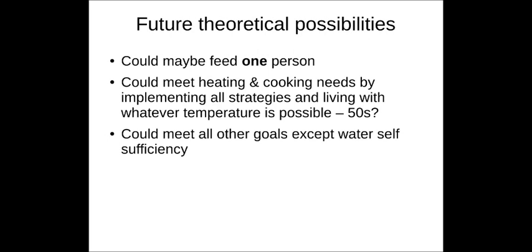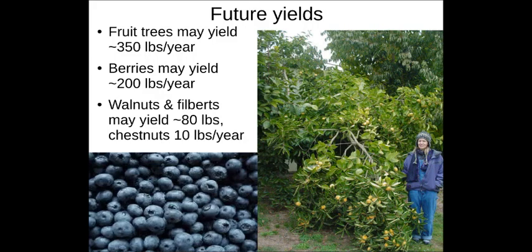We could probably meet heating and cooking needs all right. It's going to depend largely on how willing you are to live with cooler temperature, like in the 50s over the winter. But I think it's pretty much doable between the passive solar and getting some fuel wood from on site that you could make it comfortable enough. Everything except water self-sufficiency you could probably hit for one person.